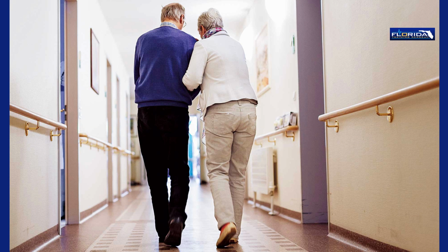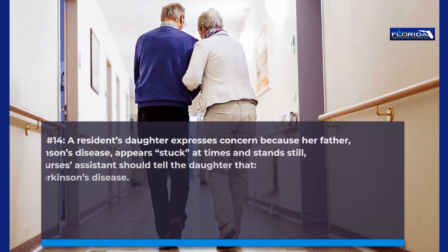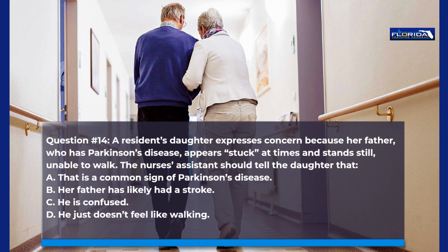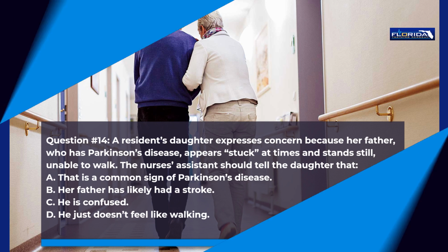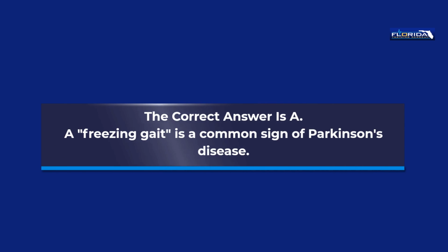Question number 14. A resident's daughter expresses concern because her father, who has Parkinson's disease, appears stuck at times and stands still, unable to walk. The nurse's assistant should tell the daughter that A. that is a common sign of Parkinson's disease. B. her father has likely had a stroke. C. he is confused. D. he just doesn't feel like walking. The correct answer is A. A freezing gait is a common sign of Parkinson's disease.